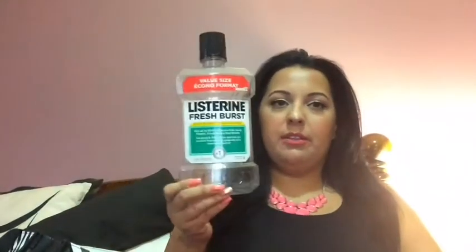Oh, you guys, I have a super-sized bottle of the Listerine. I showed you the smaller one. Again, same thing. My very, very top mouthwash.